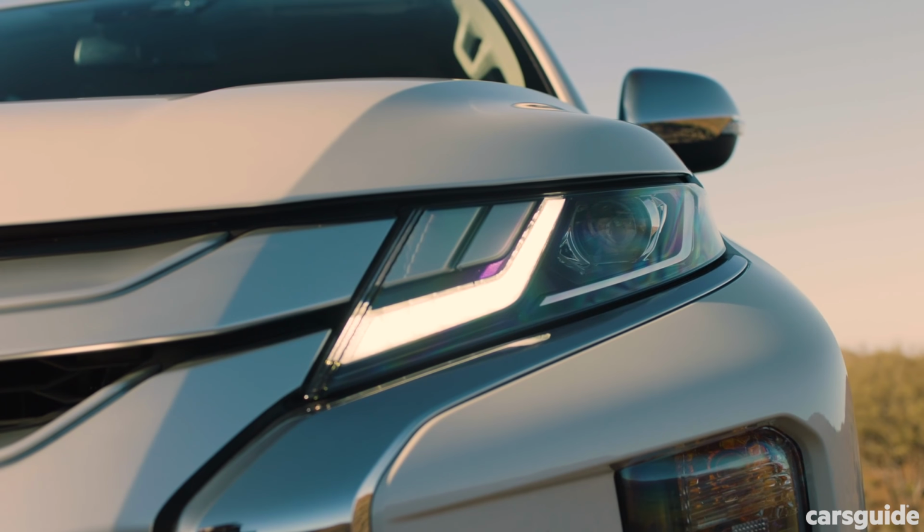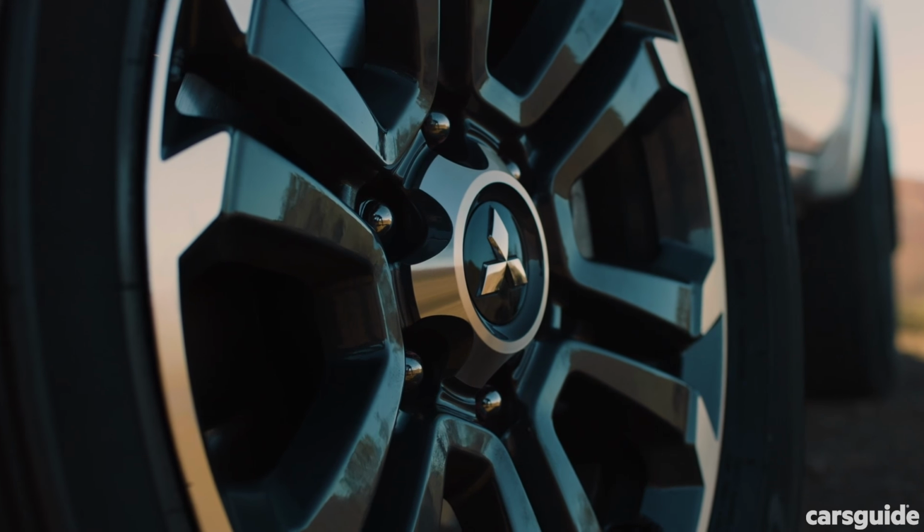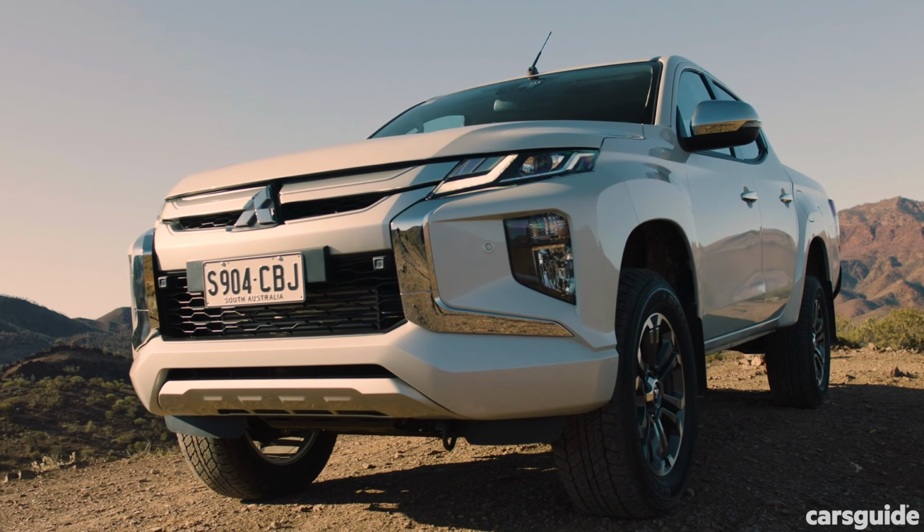Prices are up very slightly for the variants that have changed, and you still can't get AEB without spending more than the base GLX, unlike a few utes that have now got it across the board.